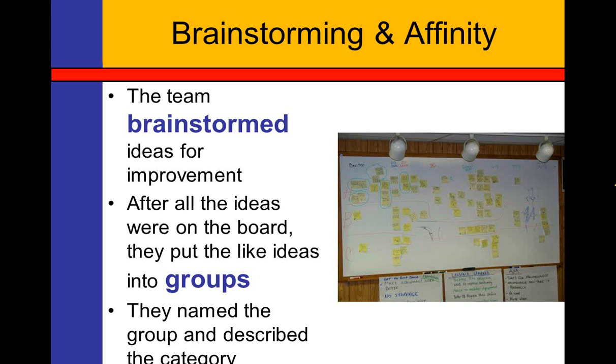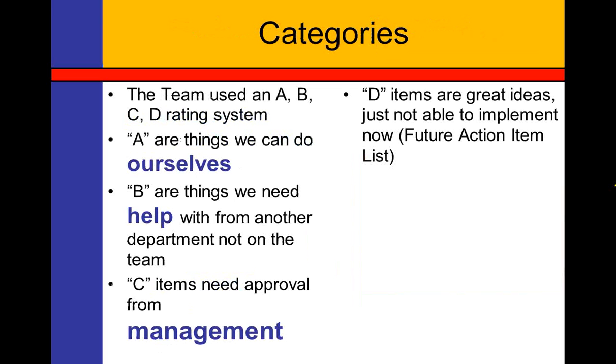And then from there, we have the team name the group and give a little description to the group. This just makes it easier to identify the different ideas that the team members have come up with. And then from there, we can start to decide, is this an idea that we'd be able to work on? What's the priority of this idea?